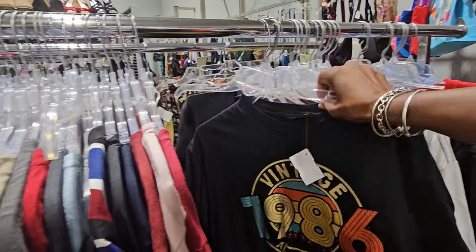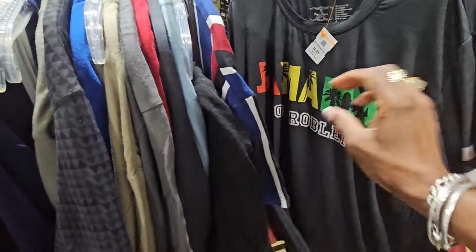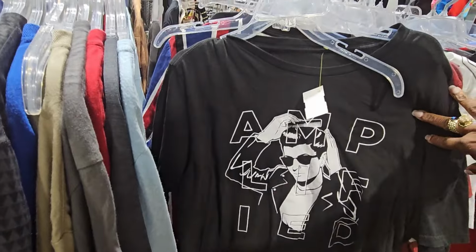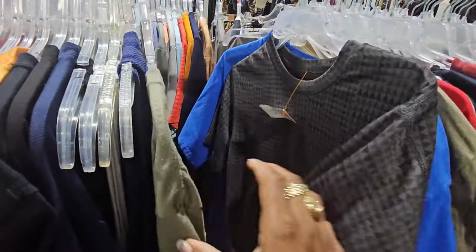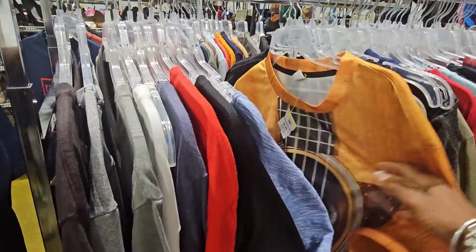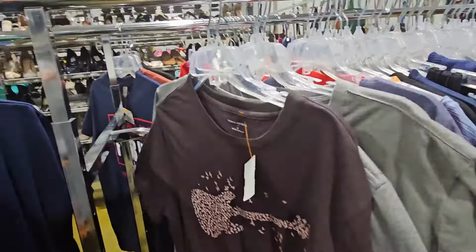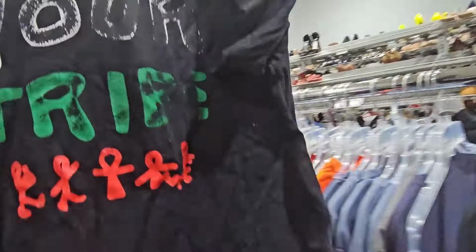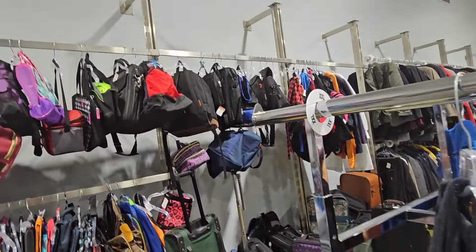Vintage like this. $3.99. Like that one. Just put that aside. Jamaica. No problem, man. Sometimes they have them packed in so much. It's like, I don't want to go through all of those t-shirts, but they only have a little out. They don't have much in the store. I'm surprised. Okay. That's it for the shirts. Let's check out the purses.